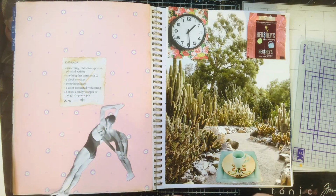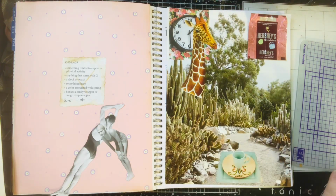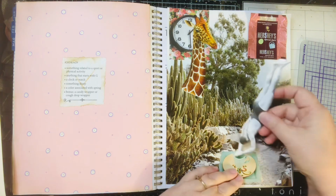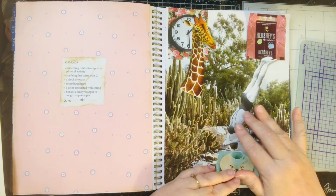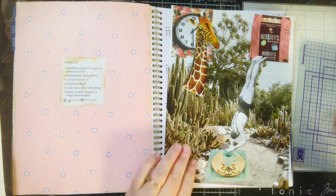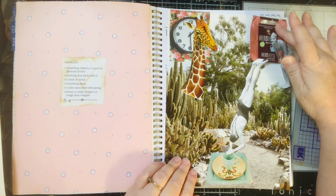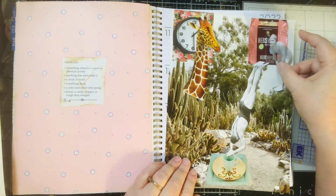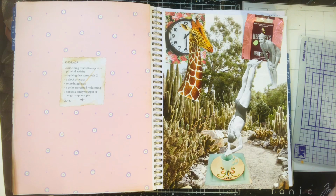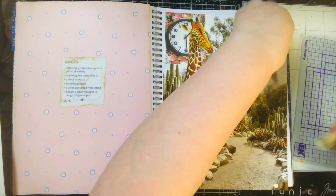You probably see where I'm going with this. I want my giraffe to be tucked in there. And we're going to have him diving into the cup. And we're going to have her waiting. I don't know if I want her on the trees or, I think I want her on the trees. She's going to be waiting to dive. So I think that's going to be fun. But I've got some cutting to do.